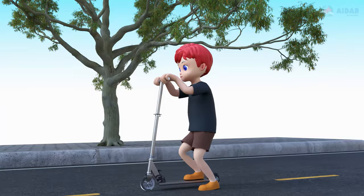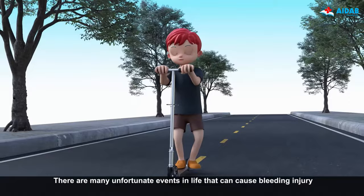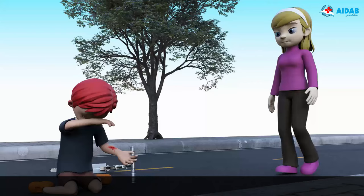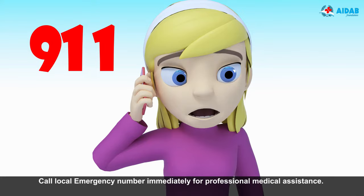There are many unfortunate events in life that can cause bleeding injury. With small wounds, stopping the bleeding is quite simple. But when there is a major injury with heavy bleeding, what should you do? Call local emergency number immediately for professional medical assistance.